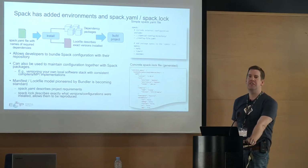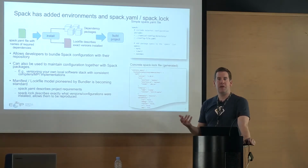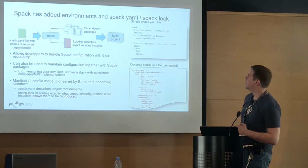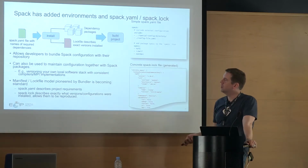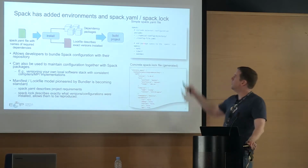Who's familiar with systems like Cargo or NPM or package managers like that, where basically you have a file in a directory that says what you depend on, and you can install your dependencies that way for, say, a project? No? People are not? OK. So in Spack now, people had issues that there weren't really good ways to install lots of packages at once. And so we introduced this feature called environments, where you can write a file like this.